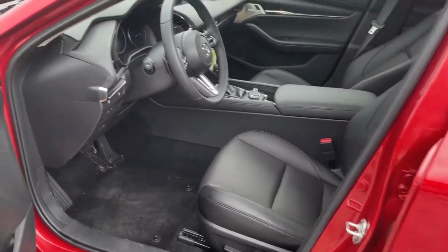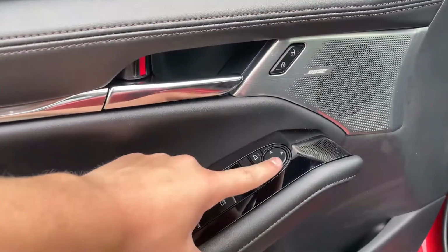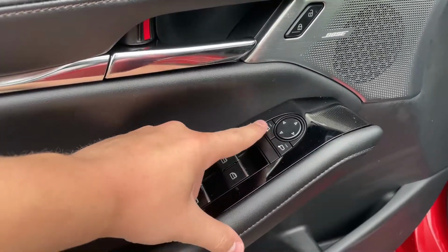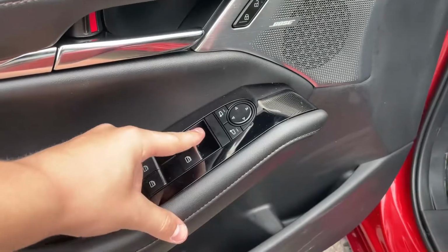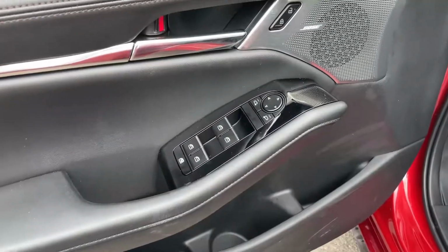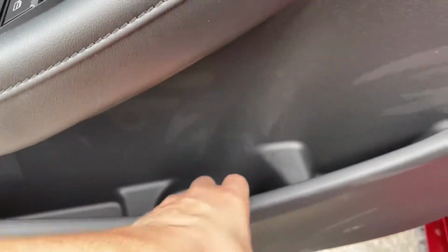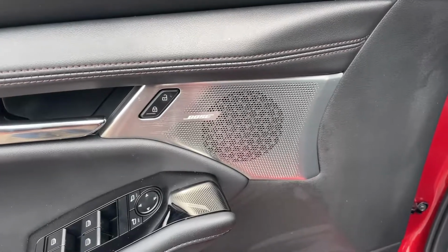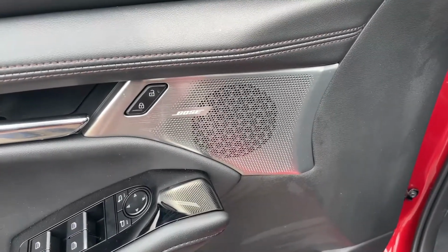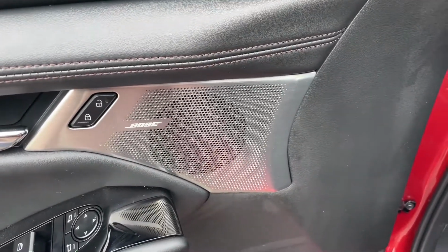Moving on to the interior of the car, starting off with the door panel, we can see the lock and unlock buttons, as well as the power mirror adjustments, which do feature memory, and 4 auto up, auto down window switches. The door also features a sufficient amount of storage, including a small cup holder. On higher trims, such as the premium trim featured here, this car has an excellent Bose 12-speaker sound system, one of the best in its class.